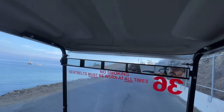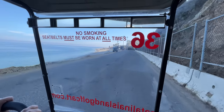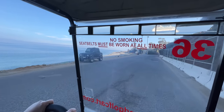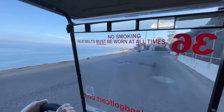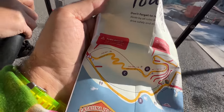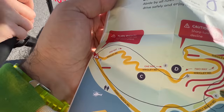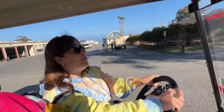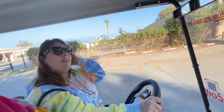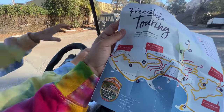Okay, so what you need to do is look on that map and find places that we can actually stop. Well, I think right over here is Lover's Cove, where people go snorkeling or something. Not us. On this map, it shows this zigzag road. Are you going to be able to handle that? Yes, I am a professional. Do I turn here or go straight? Go straight, I think.